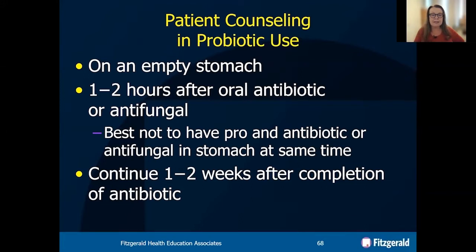And what's the mindset behind that? What you will have done with advising on the probiotic at the same time as the antibiotic is you probably minimized the reduction in normal gut flora. But there will nonetheless be a reduction in normal gut flora. And then what you want to do is give the gut a couple of weeks to recolonize with the appropriate organisms, right? So that's the idea behind it.